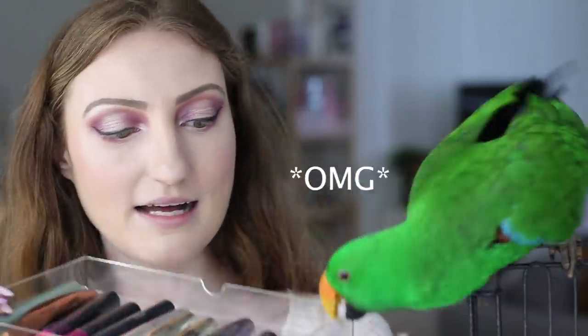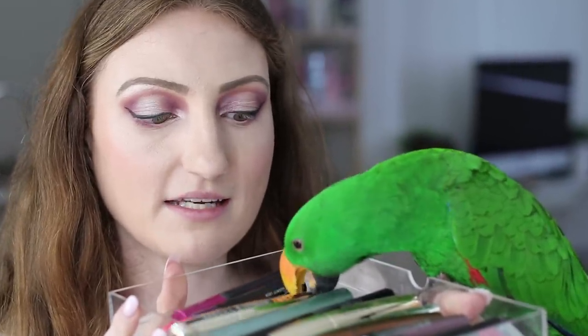Eyeliner is done. So the next thing Archie has to choose is mascara. I have a few. He's really eager. Which one are you gonna pick, Archie? I hope he chooses the Better Than Sex because it's green and he loves the color green.